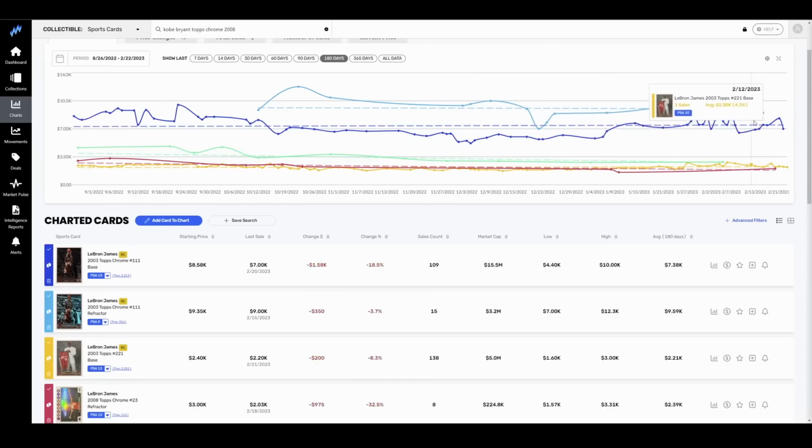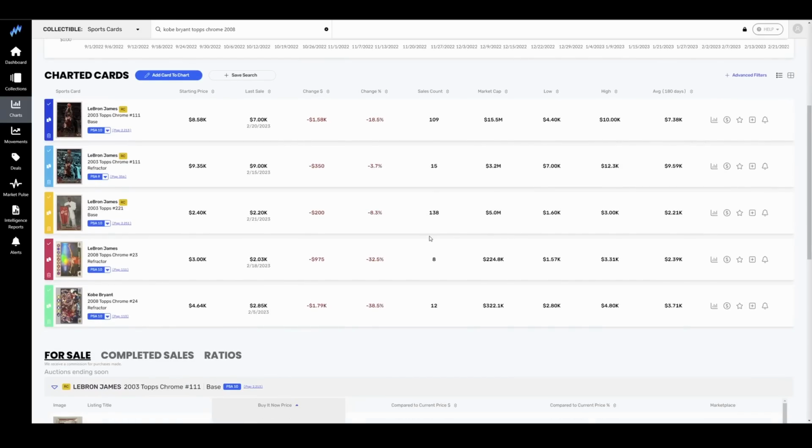But generally speaking, we'll need to see more time. We'll need to step away from it a little bit further. It's only been about a week or so to see how the price is truly correcting as we move further and further away from the scoring title. Overall, though, at a macro level over the last 180 days, his stuff is down. The base Chrome PSA 10 was 8,500 in the summer.